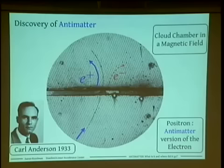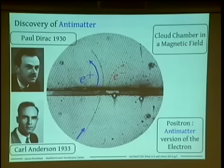More remarkable, perhaps, is that the existence of this particle was predicted to solve certain inconsistencies in quantum mechanics by Paul Dirac only 3 years earlier. For their work, both won the Nobel Prize.